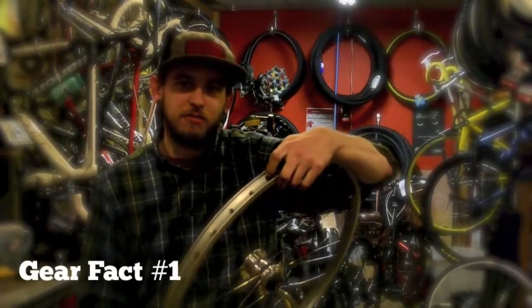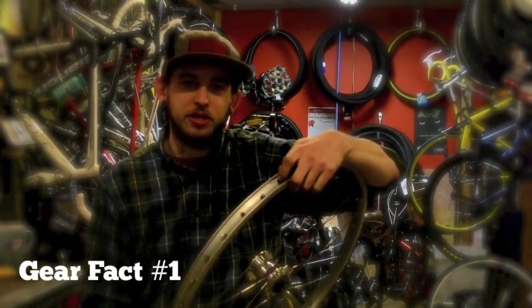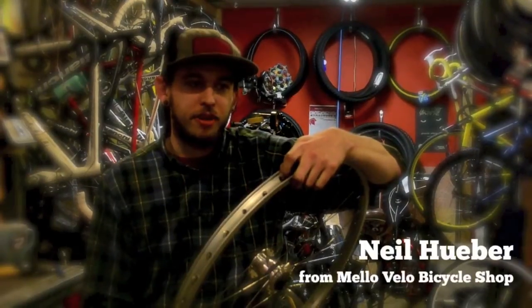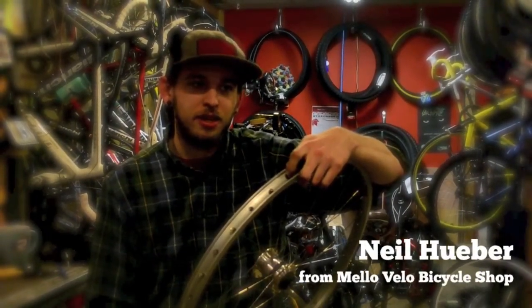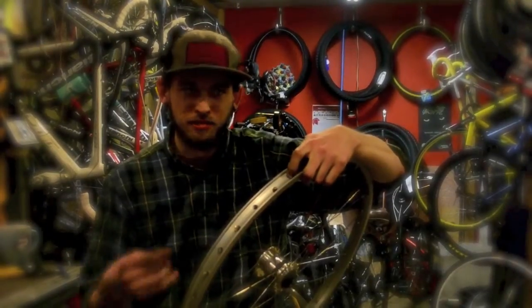What the original multi-speed bike started out with was internally geared hubs that were created in Syracuse, invented in Syracuse. They started out with double gears and then went to triple gears and kind of evolved from there.